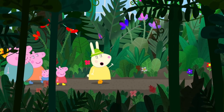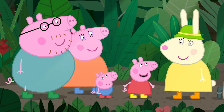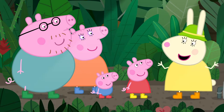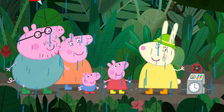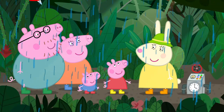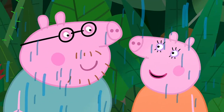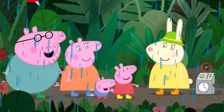This is the rainforest garden. Wow! Miss Rabbit, why is it called a rainforest? We call it the rainforest because it's a forest. And it rains a lot. I make it rain every hour on the hour. It's nice. The rain in the rainforest is lovely and warm. A room where it rains when you want. We need something like this at home. We've got one, Daddy Pig. It's called a shower. Oh, yes.